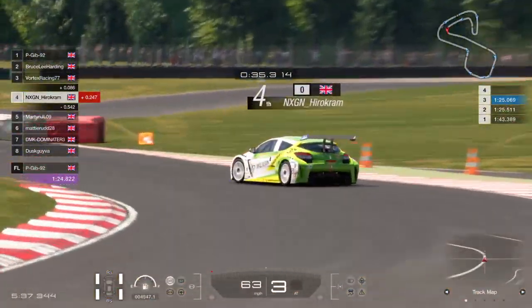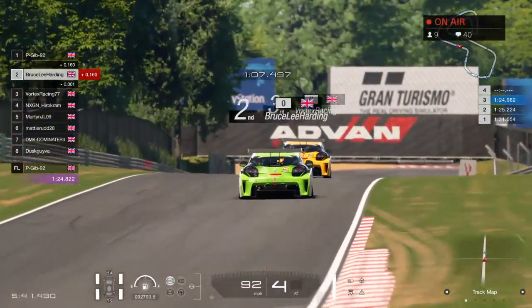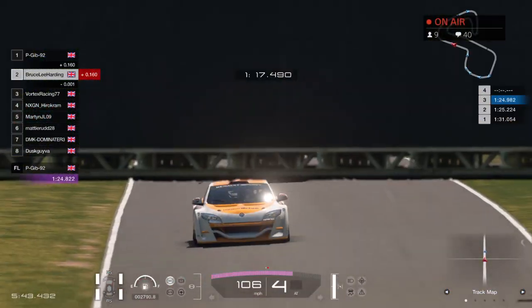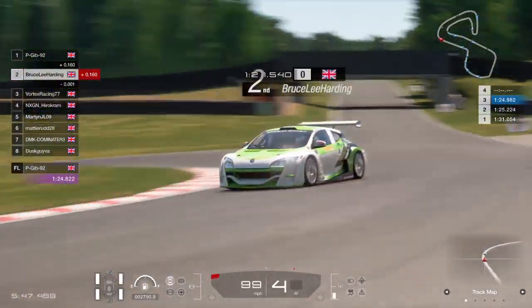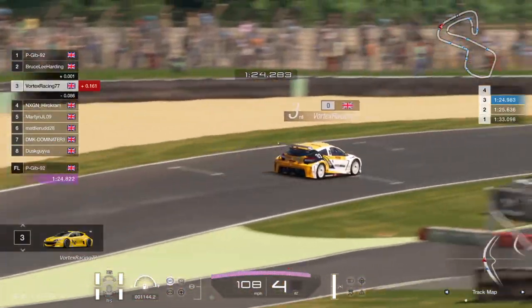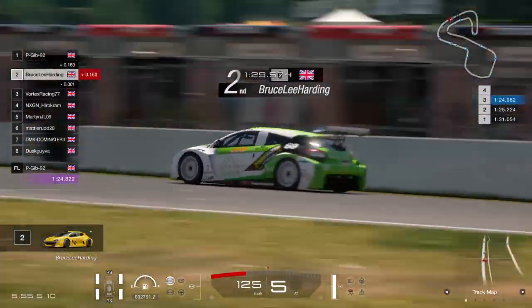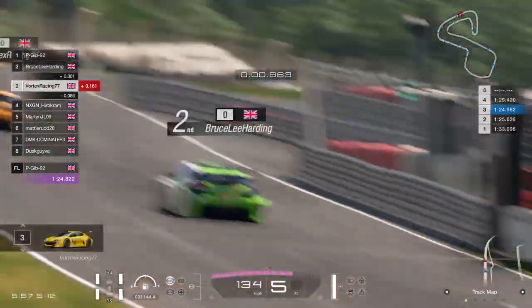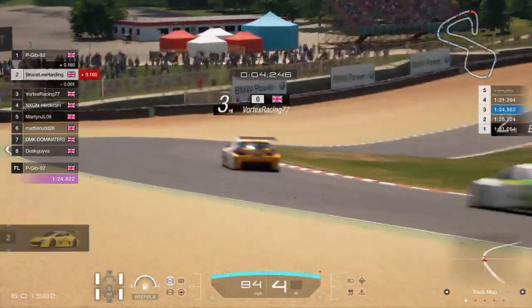Really strong effort from P. Gibb. I was about to say that Bruce Lee and Vortex Racing, they have form around this circuit. Bruce Lee has won around this track in the Renault Méganes ahead of Hirakram and fended them off for most of the race, so he's certainly got the ability, and Vortex has got a podium, so these two have the form. But P. Gibb right now in pole. So what about Bruce? Can he improve? He's not going to on this lap, and Vortex went past him, so maybe a mistake from those two.